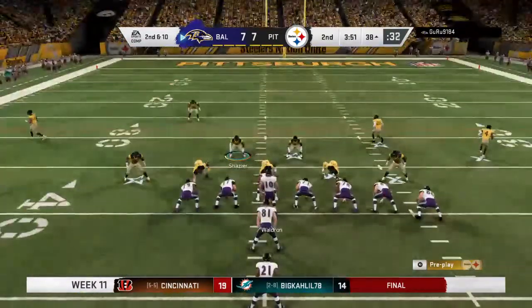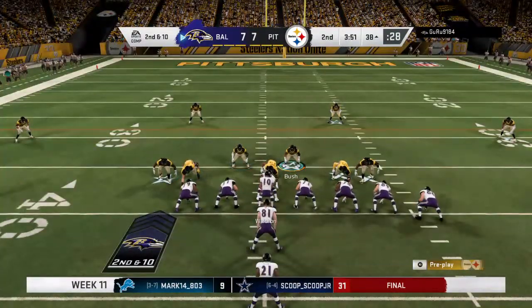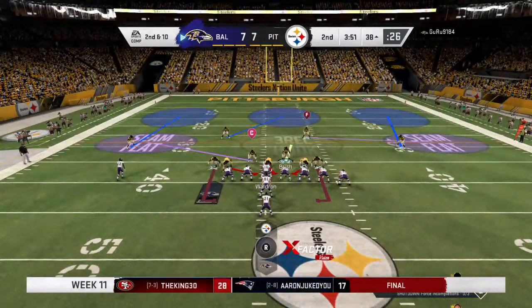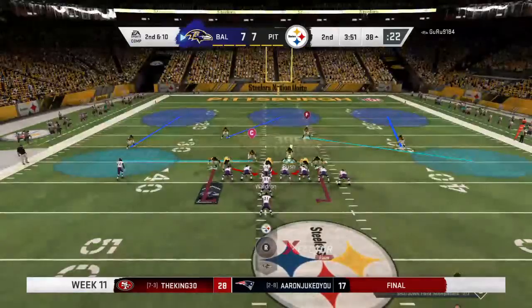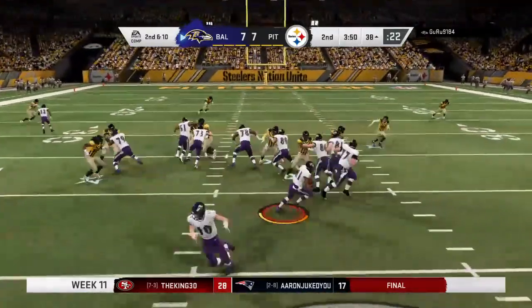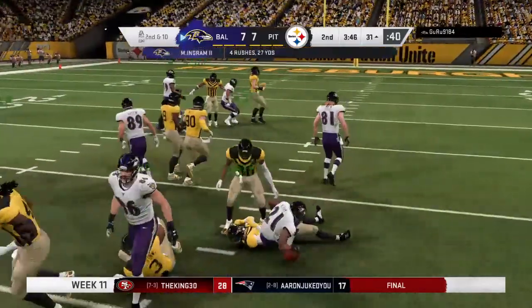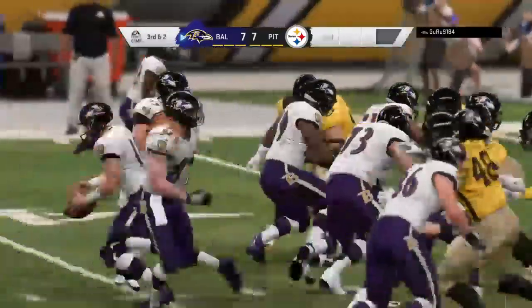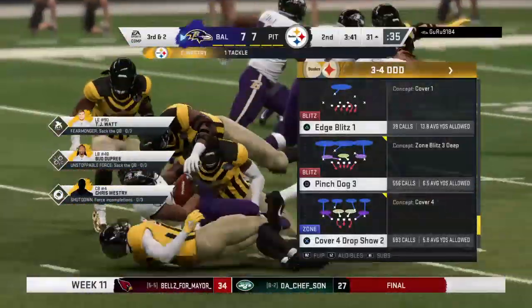They work again from the 38 on 2nd and 10. Back to the running game. It's Ingram, and he'll be brought down just outside of the 30. He'll get this pretty close to a 1st down as he's tackled at the Steelers' 31.